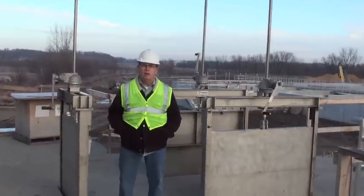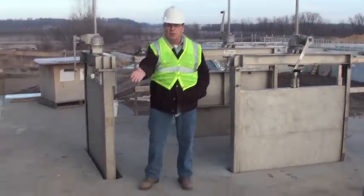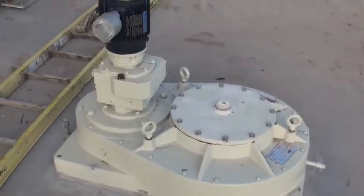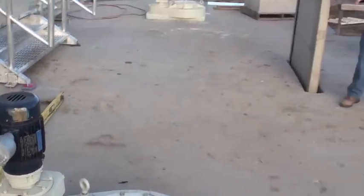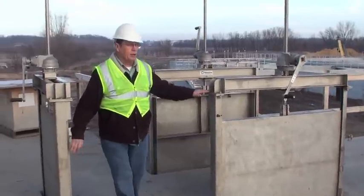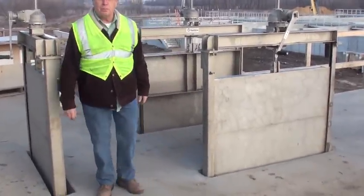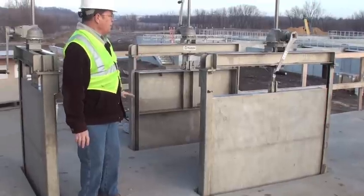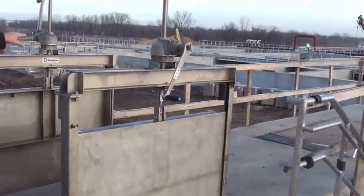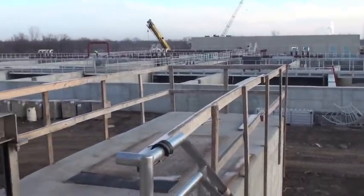We're standing on top of the grit removal units. You'll notice in front of me is the drive unit for what below this concrete structure is the teacup grit separator, and behind me are these gate valves that we can lower and either go to one or the other or both of these teacup separators with the flow. The flow then continues out of this structure, goes underground into the next structure, the oxidation ditches. And that's where we're headed now.